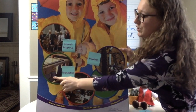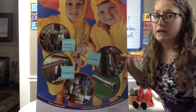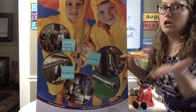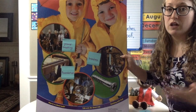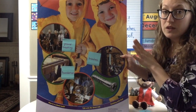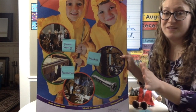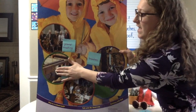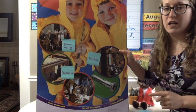Here is our foundation. Usually a foundation is made out of cement. They used to be made out of bricks a long time ago. If you know of a really old building, our school is a really old building, which I love so much because it is so old and it has so much history to it. I love it. I think it's really cool. It probably has a brick foundation.